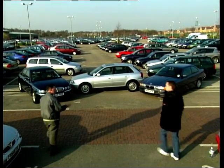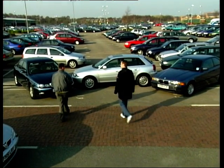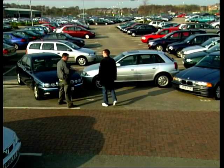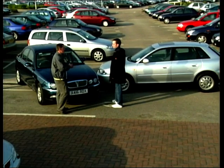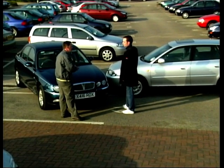So Gareth, you set us the task of finding you three cars that first of all fit within your budget of £12,000, and secondly that are a bit more desirable than your current Renault Megane. Do you think we've succeeded in the three that we've provided for you?